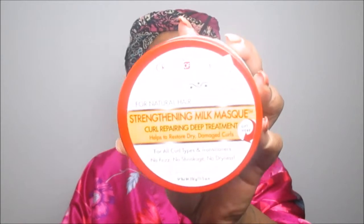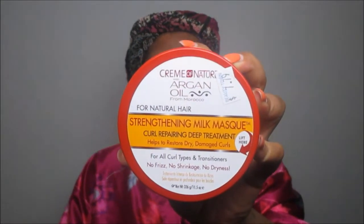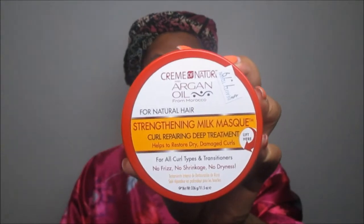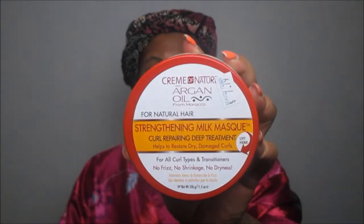I'm doing a quick review of a new deep conditioner that I have been using for about 2 months now, and this is the Creme of Nature with Argan Oil from Morocco Strengthening Milk Mask, a curl repairing deep treatment. And oh my gosh, you guys, I discovered this in my local beauty supply store and I have just simply fallen in love with it. You guys know I already love their protein treatment mask as well. This deep conditioner, I really and truly do like it. It's for all curl types, and even if you're a transitioner.